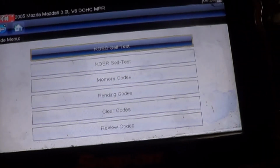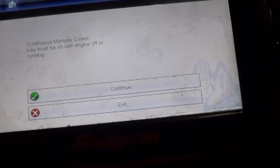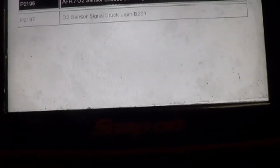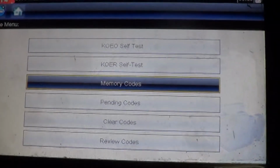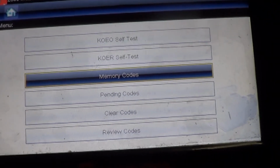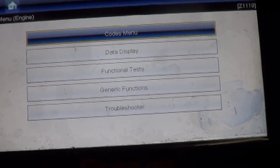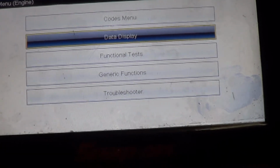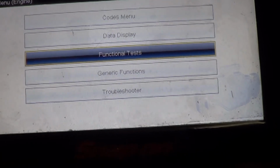I'm going to go ahead and go to codes menu. Can you hear all that stumbling going on? It ran much better when it first came in, because the long term had adapted, and right now we have had to clear fuel trims at one point, and the long term has not changed since then.